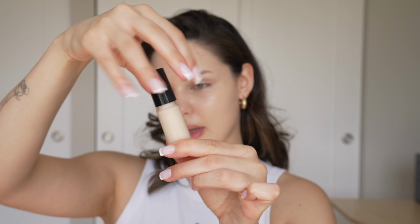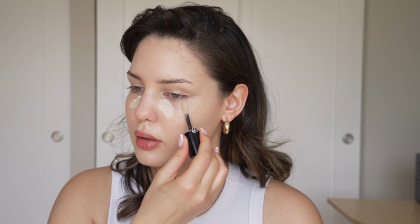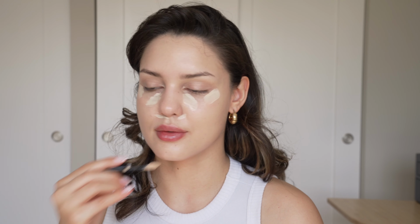I'll be using my light shade, Luminous Silk, shade number 3. This is Armani. I'll just put it under my eyes and make sure that I look like I have slept a little. This is my concealer. I'm going to blend it with my finger. Guys, we have 5 minutes.